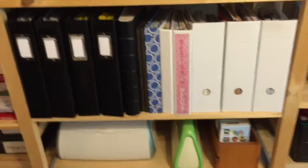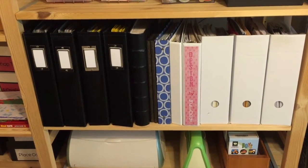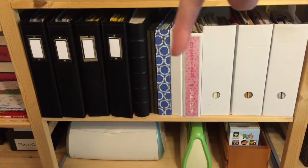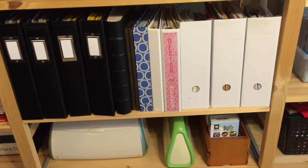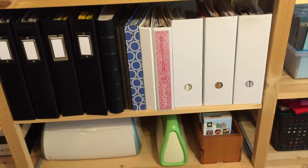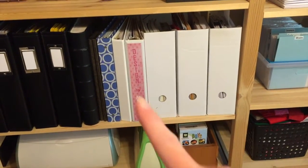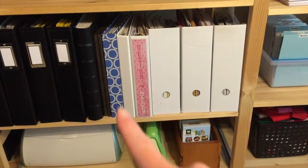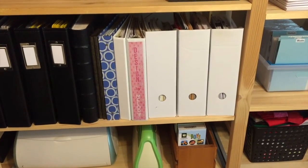Okay, going up. These are the 4 albums that I have completed. I also have our wedding album right next to it, which is right here. I have a photo frame, just a frame with a photo in it. And then this is like my Etsy binder. This was our household binder that had like our insurance and all that stuff in it.